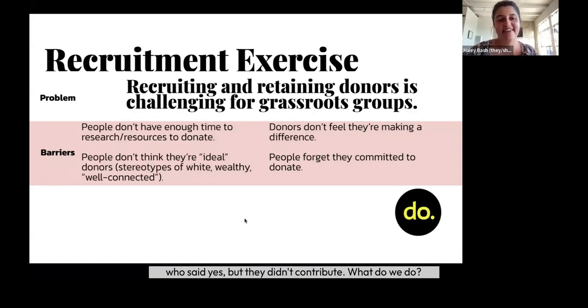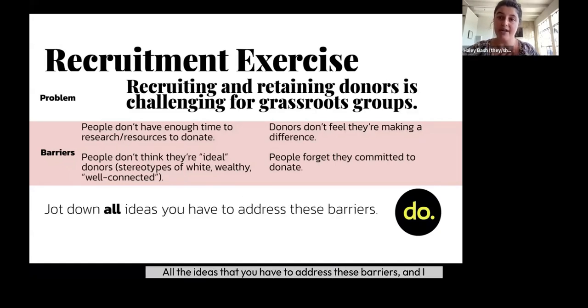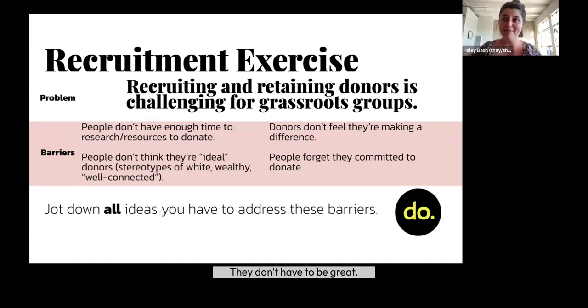What do we do? So what we're gonna do, it's gonna be a two-parter, okay? First, we're gonna give some time for you to think about all the ideas that you have to address these barriers. And I want you to put in your sort of yes and improv hat here. Write down all the ideas you've got. They don't have to be great. Nobody's gonna find out. Just write them down.